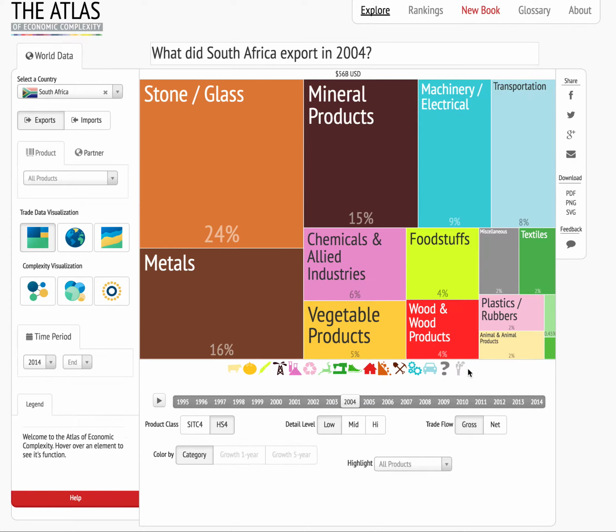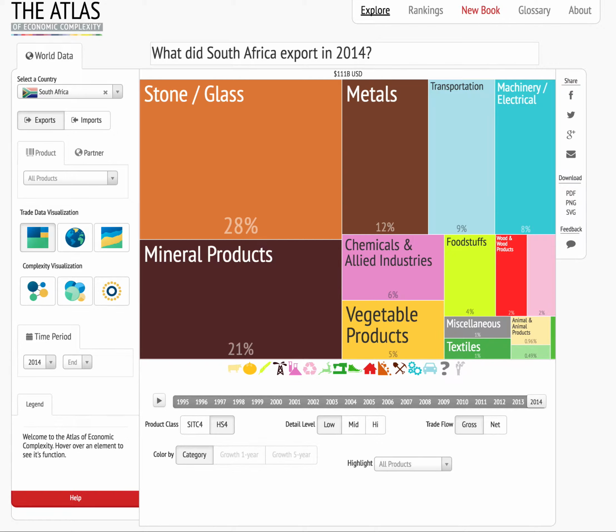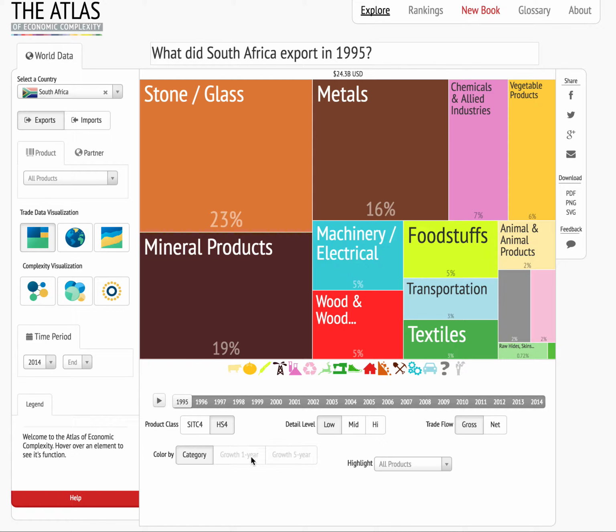Yeah, so our wood. Why have we come down in wood? That is quite interesting. But look, this is from a percentage point of view, so it could just be that gold and diamonds have expanded, and the wood industry has stayed the same. Remember, we are looking at percentages. The total is 100 billion US dollars. In 1995 it was only 24 billion dollars, but I don't think that takes into account inflation.